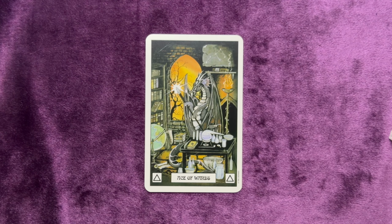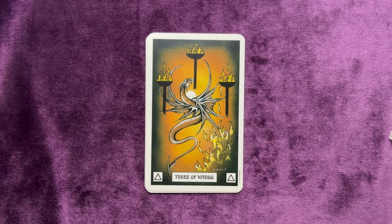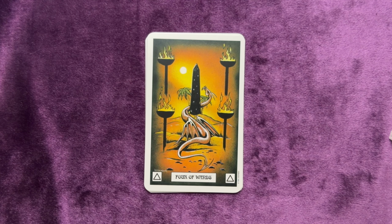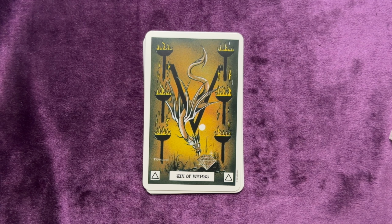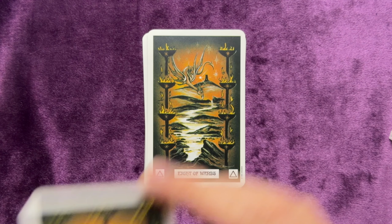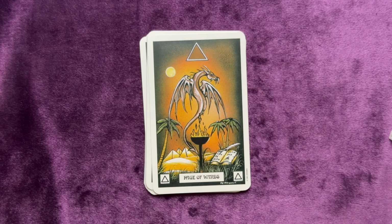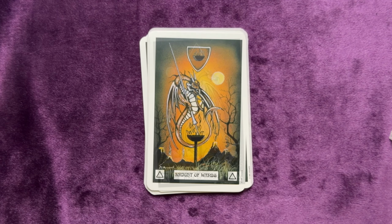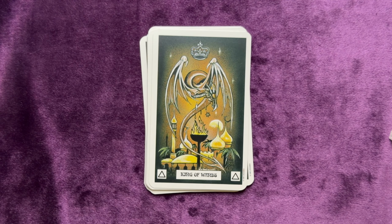Now we go into the suit of wands. We start with the ace of wands, the 2 of wands. Here's the 3 of wands, the 4 of wands. Here's the 5 of wands, the 6 of wands, the 7 of wands, the 8 of wands. Here's the 9 of wands, the 10 of wands. Here's the page of wands, the knight of wands, queen of wands, and of course the king of wands.